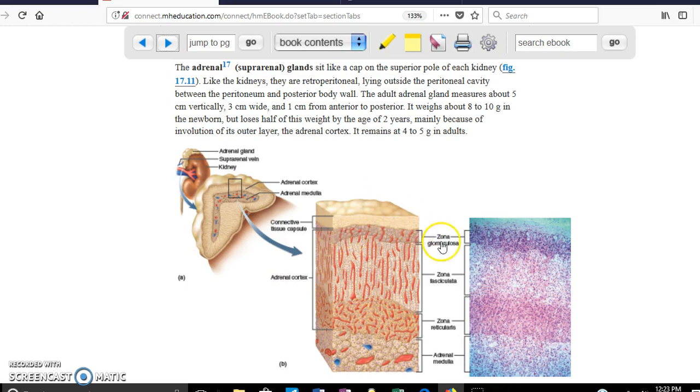They're going to be called zona glomerulosa, zona fasciculata, and zona reticularis. And after that, you're going to have the medulla. So we have a cortex and a medulla, and the cortex has three areas. In all these four areas, you're going to produce hormones. In addition to that, you also produce hormones in the adrenal medulla.